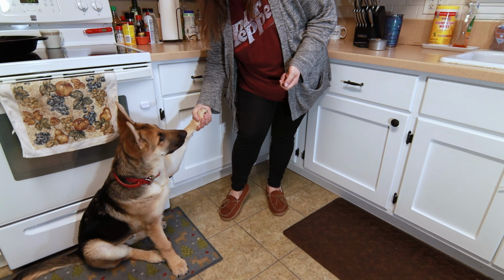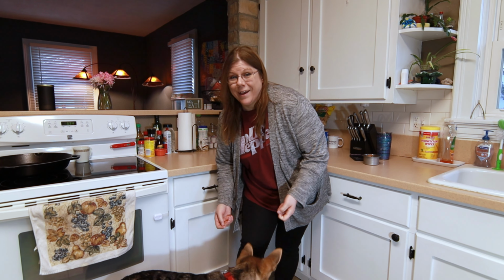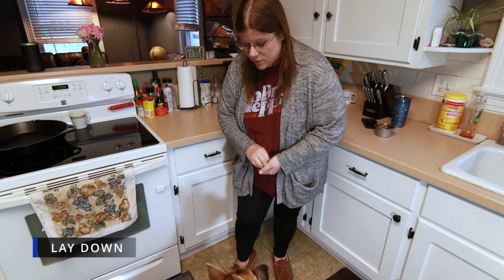So let's show you a few of the things that he does know. He does know sit. So Sid, come here. Sit. Oh, he sits. Good boy. We've also learned shake. I didn't have to do anything to teach him shake, really. I just said shake, and he gives me his paw. So how did you get him to give you his paw? I just asked for it. Oh. I don't know. Sydney. We also know lay down.